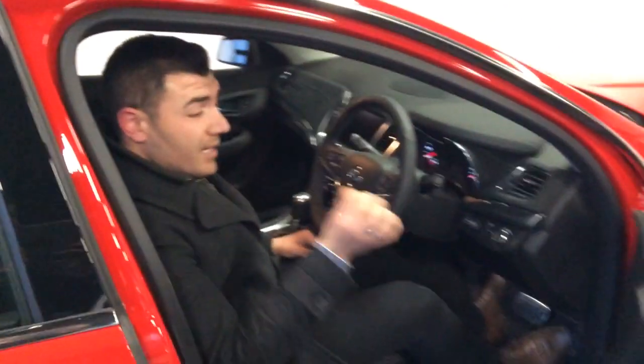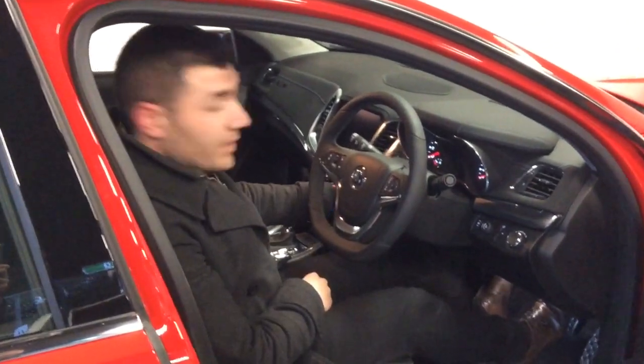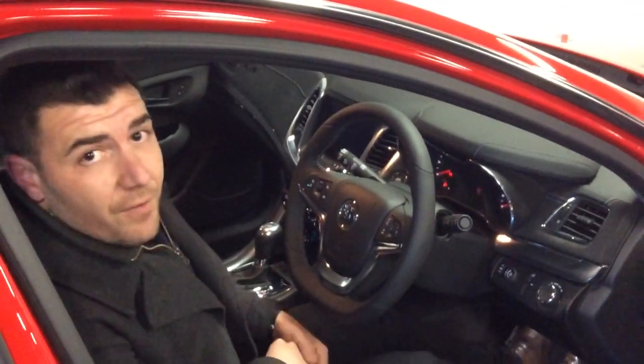Keyless start feature on these cars, as long as the key's within the vicinity of the vehicle, foot on the brake, and obviously there's a little start button just up on the left here. Just give that one a little press, and the car fires up.